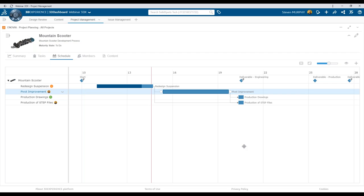And now we're going to get feedback. So notice here I have a goal. My goal is that we want to have all of the engineering deliverables completed by this date. So we just have a date, May 20th, it's fixed on the timeline. But if I go ahead and move this deliverable, and I say, oh, in order to make my engineering deliverable, I have to finish my pivot improvement. Now you'll notice that this is going to turn yellow.